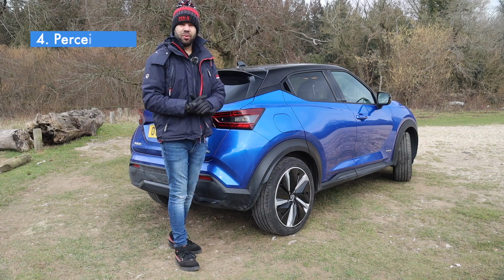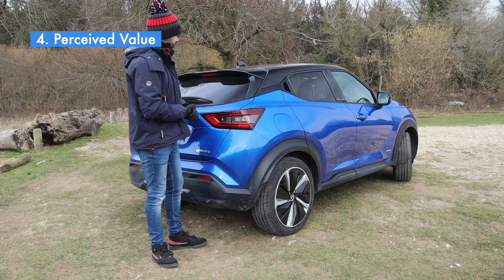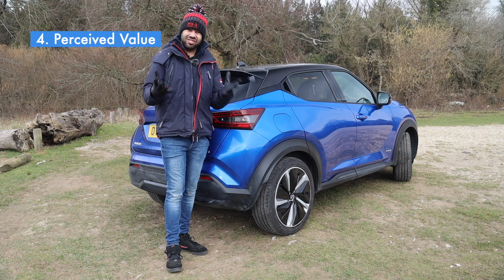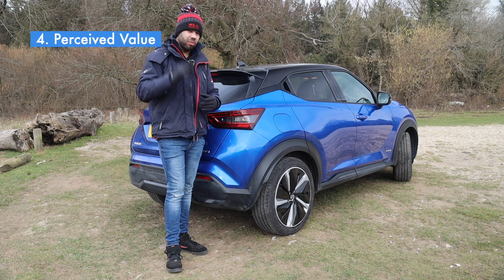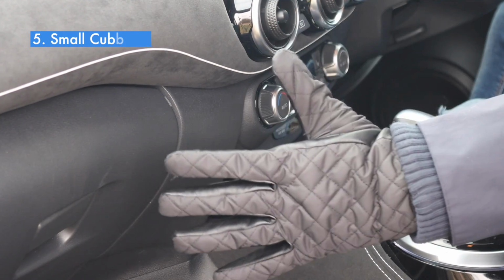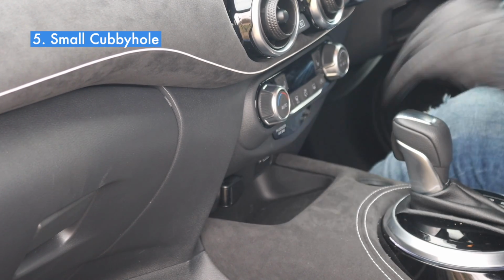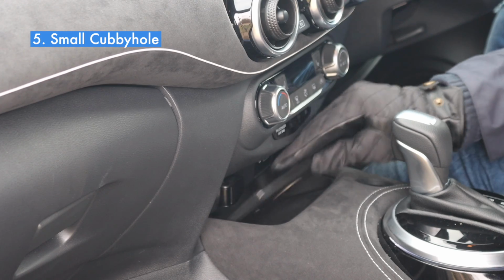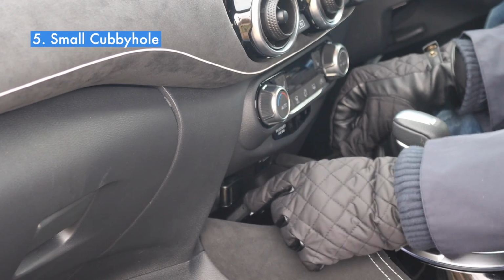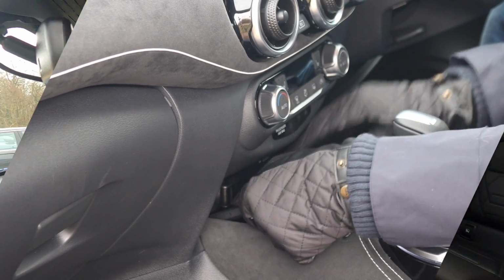Number 4, perceived value. Yes, this car is cheaper to run, but it's more expensive to buy, and it doesn't quite work out financially, as I will explain a little bit later. And number 5, this is a picky one, but I can't think of anything else at this stage, but the slot for your smartphone is too small for an S22 Ultra. Come on Nissan, get with the times, phones are getting bigger.